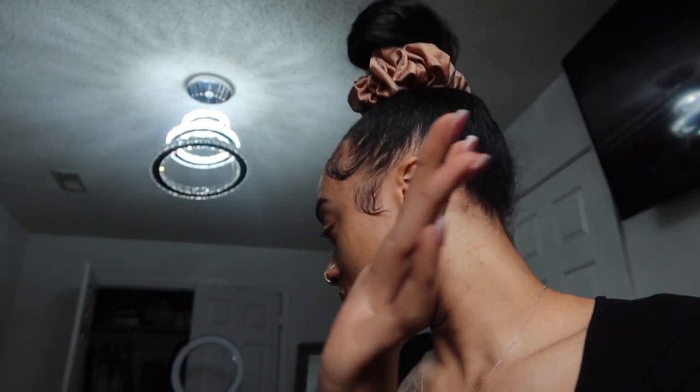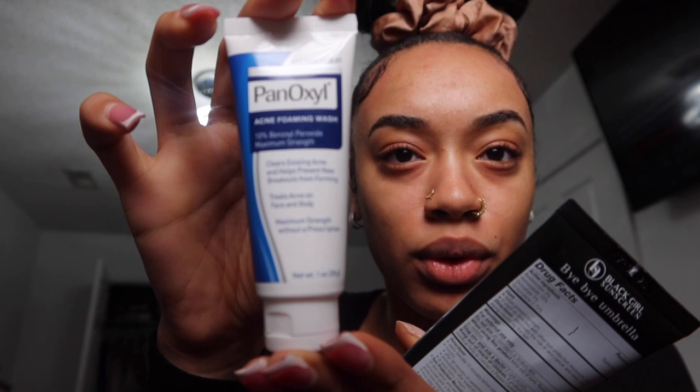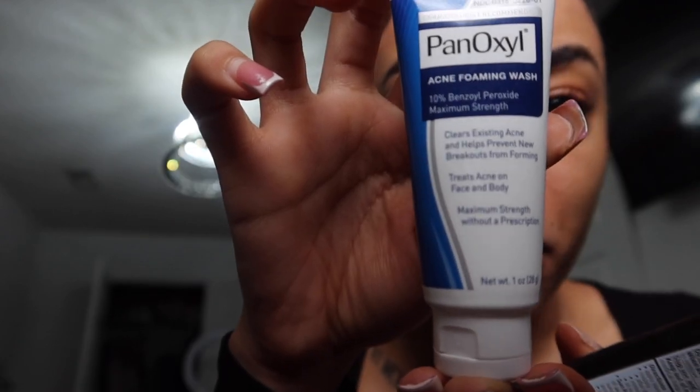I'm getting ready to get my lashes done right now. I'm about to moisturize my face and everything because I'm actually gonna show you guys really quickly. I use this face wash for my acne. Hold on, let me focus. Yeah, this has benzoyl peroxide in it, and you can't go outside with the benzoyl peroxide and no sunscreen, so I sunscreen it up.